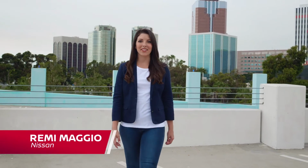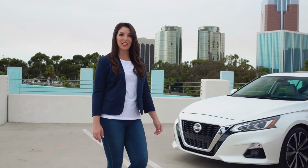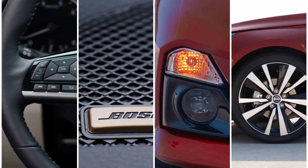Hi, I'm Remi Maggio, the Nissan Insider, and I'm here to show you some of the amazing features of the all-new 2019 Nissan Altima.